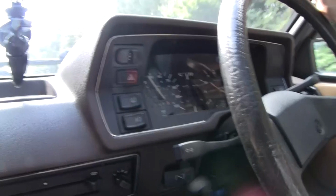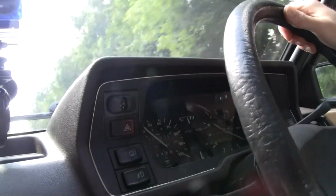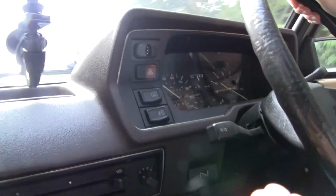I do really like this car. What is that? It's an immobilizer, but it's never worked. I don't even know why it's there. I don't know if it was just used as a blanking plate, but it's never done anything. Are there any wires behind? Have you ever had the dash off? No. If it works, I'm not going to touch it, basically. It doesn't bother me, and it's not causing me a problem. But I don't know what it is, to be fair.